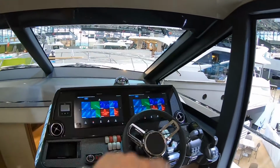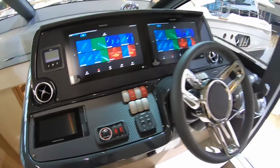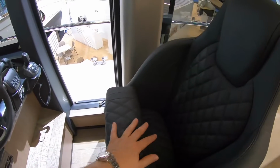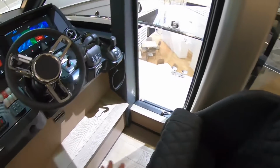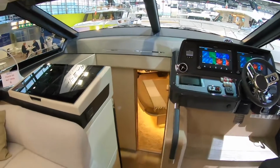The helm itself is up here, over on the starboard side. It's Raymarine equipment on this one, twin screens, with this sort of carbon fibre effect they put on here. That's very smart. And this seat's pretty good as well. Lift bolster, which is a nice idea because it not only means you can stand and drive, it also means you've got better access out of the boat through here. Anyway, let's head down to the lower deck.